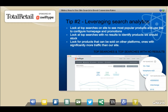The more important part for me, the more interesting side, was the no results. A customer found the site through Google but couldn't find what they were looking for.